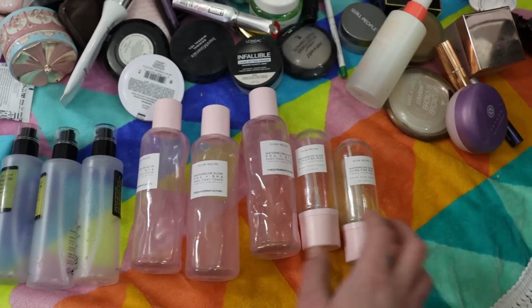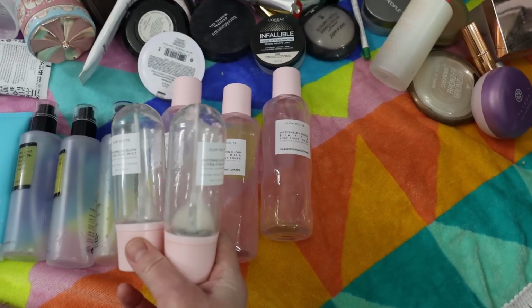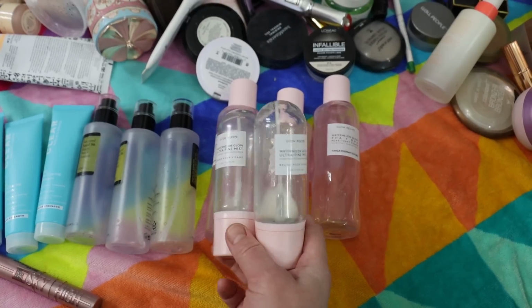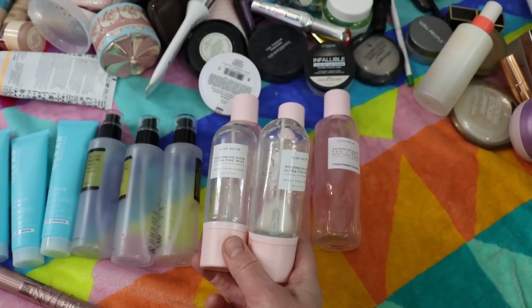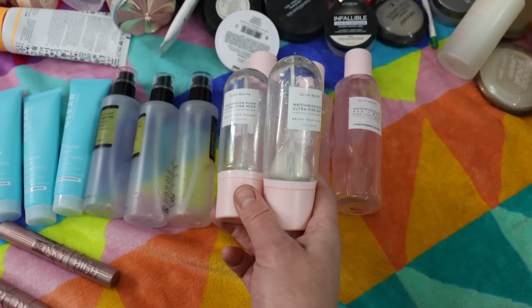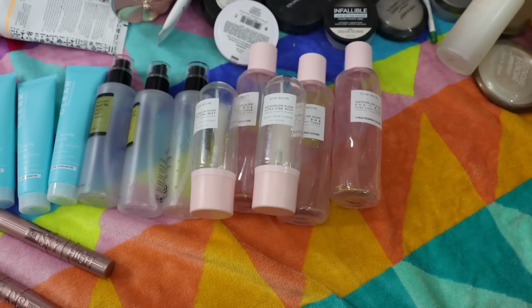So I got some of those guys, and then one of my all-time favorite setting mists. This one here is more for when my skin is drier, and this is the Watermelon Glow Ultra Fine Mist. The mister on this is amazing. It's got a really light watermelon scent, and it actually hydrates my skin without sitting on the top of it. So this is a product I have used for a while now, and I really, really love it. I have one open now as well.